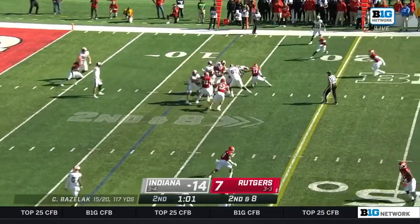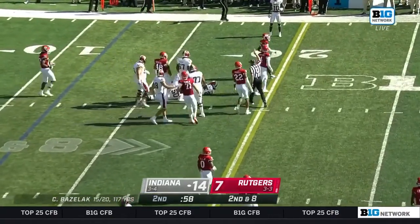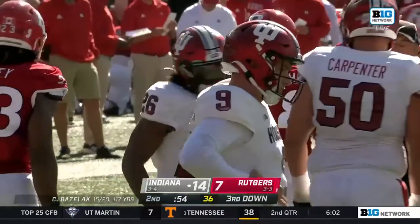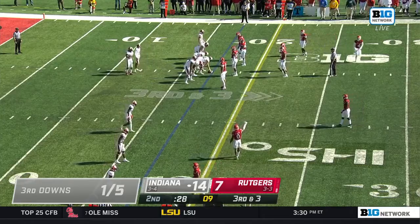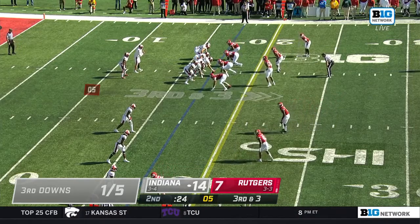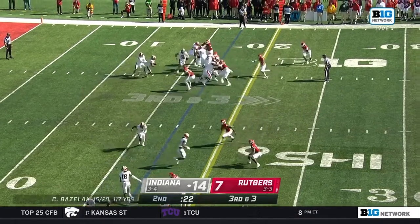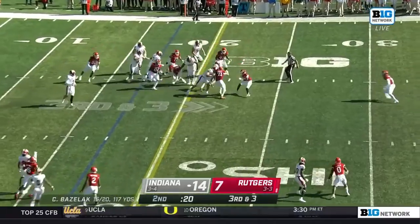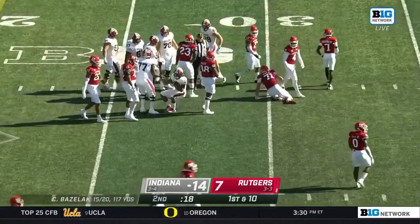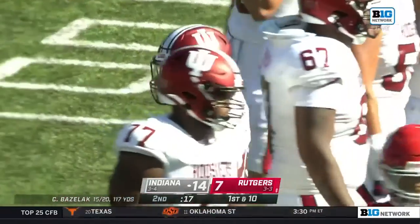Snapper with 14 on the play clock. And a run for Henderson. Tackled by Myjay. They still don't have the rhythm in their offense, Corey. They're lacking that, even a short passing game. Go to your tight ends. Meanwhile, a 1st down run across the 25-yard line for Henderson.